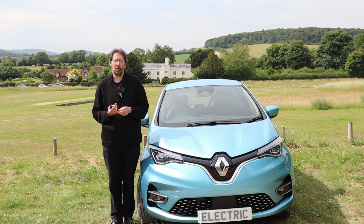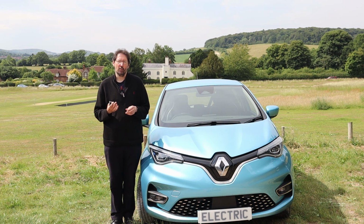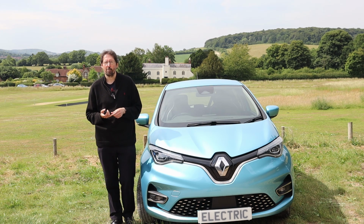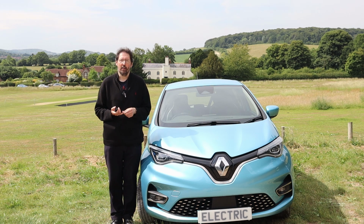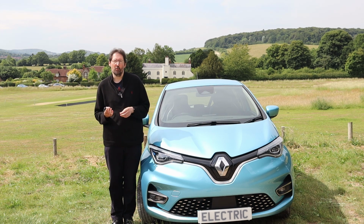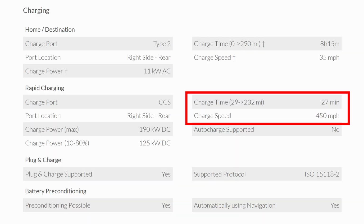However, your needs might be different, so bear in mind that long road trips will take a bit longer in a Zoe, perhaps as much as 20 to 30 minutes more per stop than other cars, which offer higher charging speeds. However, I would bear in mind that the maximum DC rapid charging rate in kilowatts isn't everything. Some cars hit a high rate, but sustain it only for a few minutes, so look at charging time 10 to 80% when comparing specs between cars.